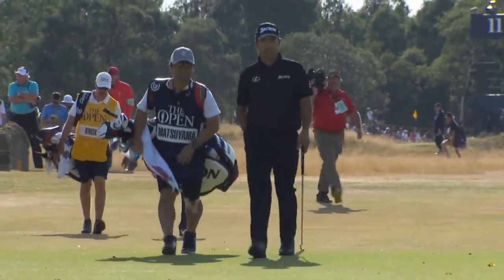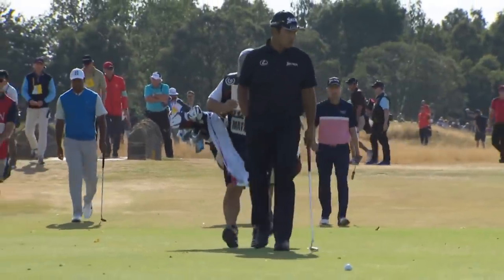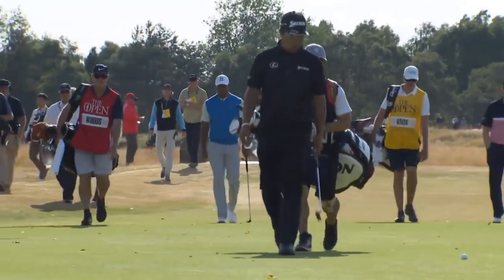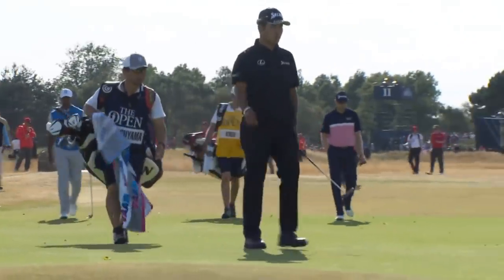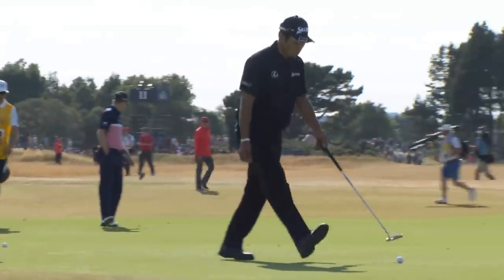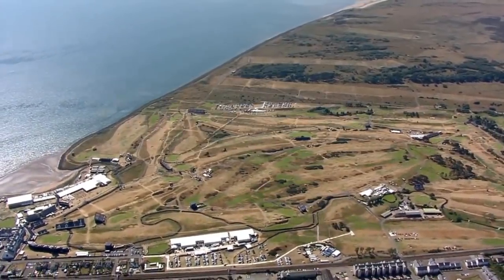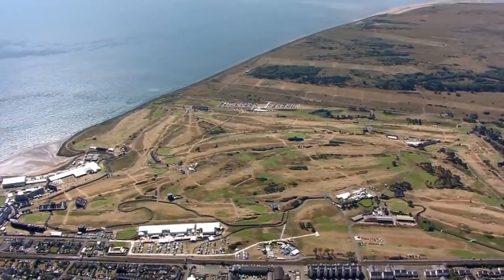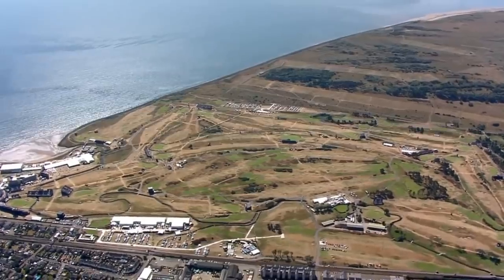Fantastic first day weather-wise for this year's Open Championship. And a lot of people expected the course to be really taken apart, but it certainly hasn't been. It's held its own. Eighteen oases in an otherwise grass desert.